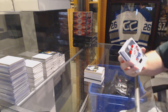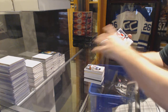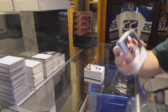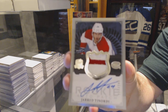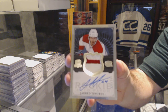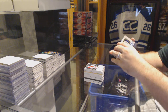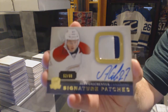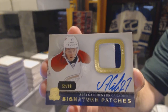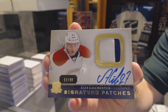All right, we've got for the Montreal Canadiens 249, PK Subban. For the Montreal Canadiens, the 249, Jared Tinordi, two-color rookie patch auto. We've got a two-color signature patches for the Montreal Canadiens, Alex Galchenyuk.